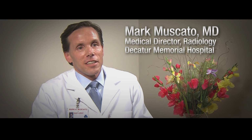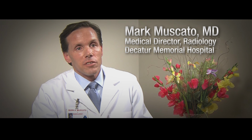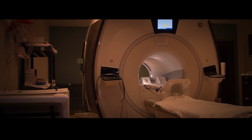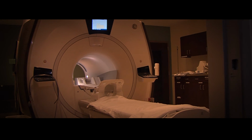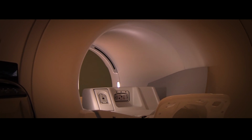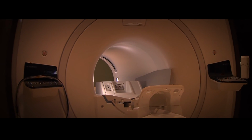Bob's case is a testament to how advanced technology can really have a life-saving effect on patient care. Bob originally came to us with an elevated PSA and a positive prostate cancer biopsy. We utilized a 3 Tesla MRI to further stage his disease. We're lucky here at DMH to have 3 Tesla MRI that is more accurate in the staging of smaller tumors, particularly prostate and rectal cancer, that is not available everywhere.